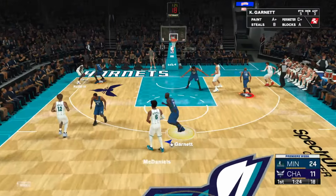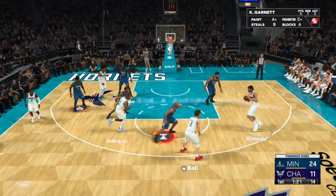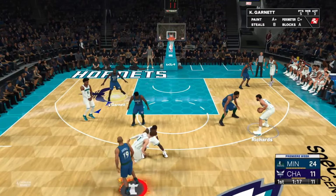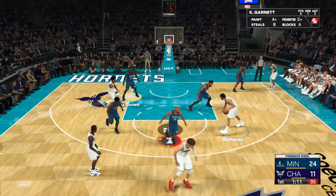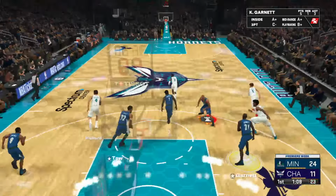Now here's McDaniels. Oubre outside. Here's Richards. Shot clock at 6. Tipped away. Towns with the steal.